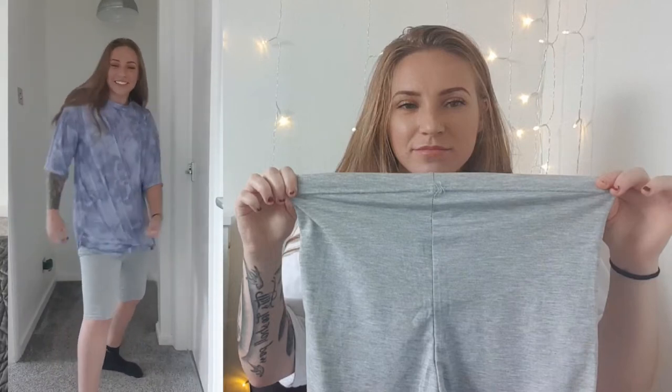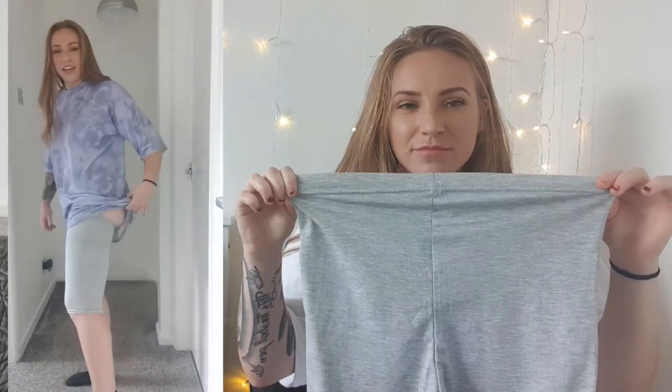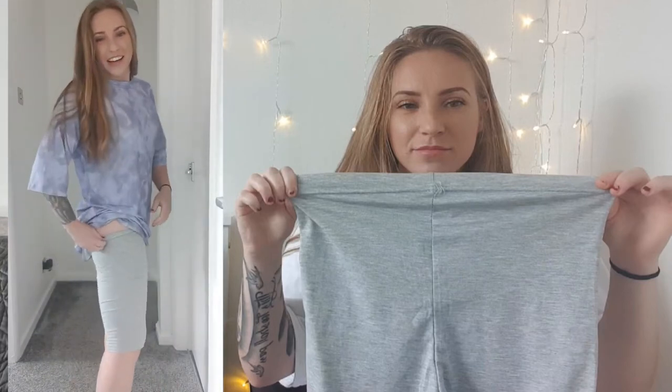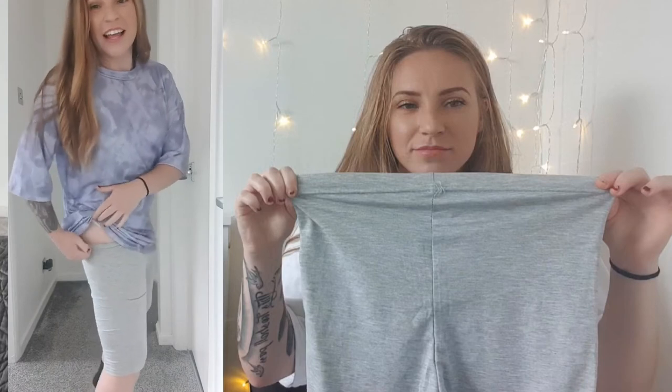What the hell? These are the same shorts. They've come out of the same packet, and I literally, that's my bum as squished as it's possibly going to get. I can't get into them. What the hell? I mean, look at that. Literally, the waistband is not stretching anymore. I physically can't.